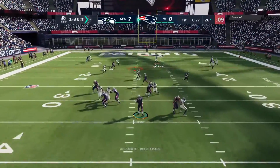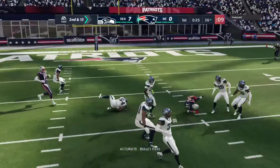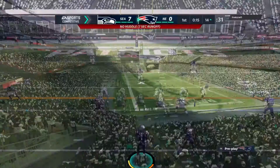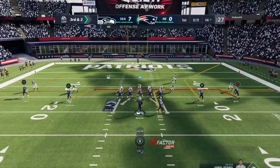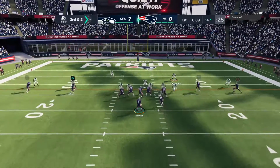Out of the gun, Newton. Over the middle, Julian Edelman. It's complete. And he'll get him inside the 15 down to the 14-yard line. They get 11 back on that one. It leads to third down.